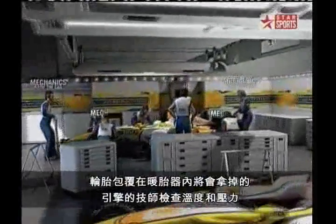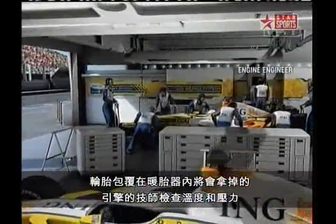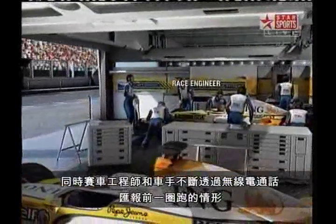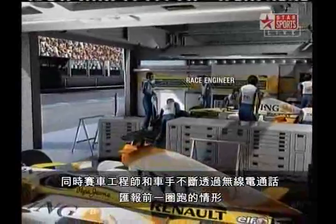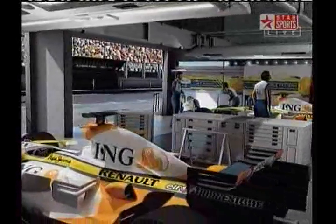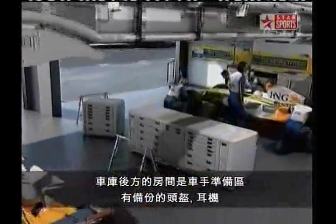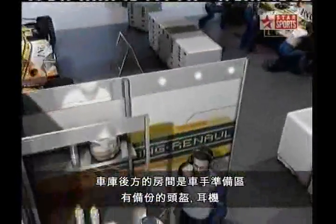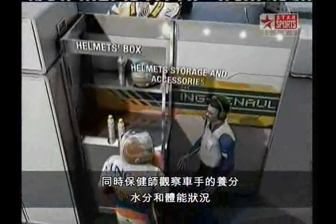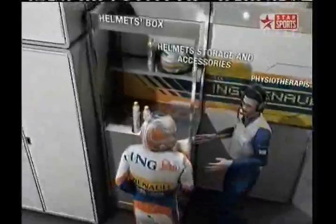The tyres are wrapped in heated blankets and then removed. An engine mechanic checks pressures and temperatures, while the race engineer is in constant radio communication with the driver, debriefing on the previous track run. The back of the garage houses the driver preparation area. This contains spare helmets and earpieces, while the physios monitor the driver's nutrition, hydration and physical conditioning.